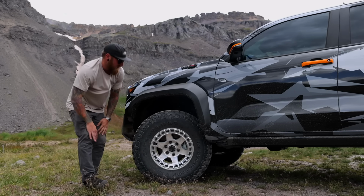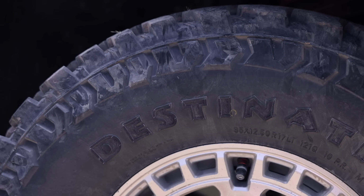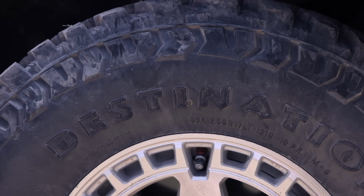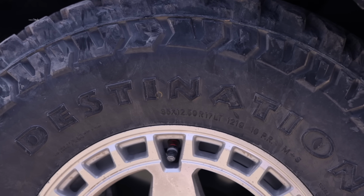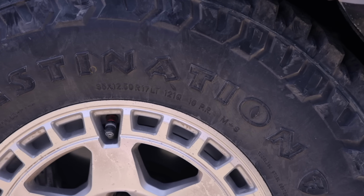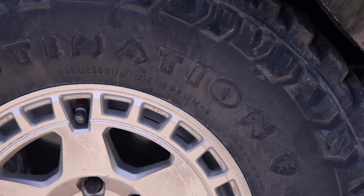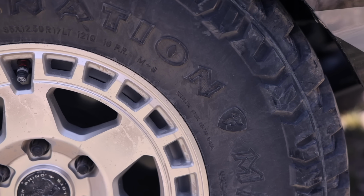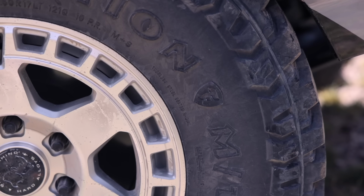right from the factory. Now the Black Rhino Baharis are wrapped in a tire that I have been testing out in the Tundra for the past like 5,000 miles. We've got about 1,500 on this truck now, and these are the Firestone Destination MT2s. I've been running these tires in all sorts of conditions, both wet and dry, some sandy, and of course muddy conditions, and I'm a big fan of them already.